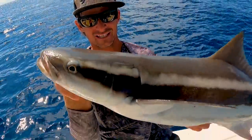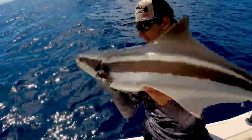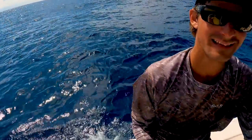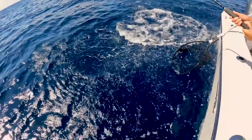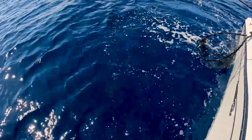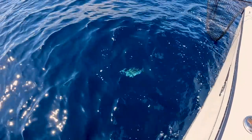Yeah, he's been eating good. He's not legal, right? Nah, he's a little short. Okay. We're gonna go ahead and send him back. Here, put him with them. Looks like a pretty good fish. We're putting him in the net just to be safe. People gaff short fish all the time, and we don't want to do that. Don't go there where the sharks are.